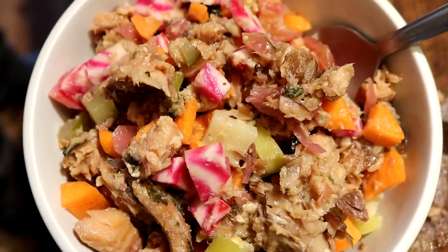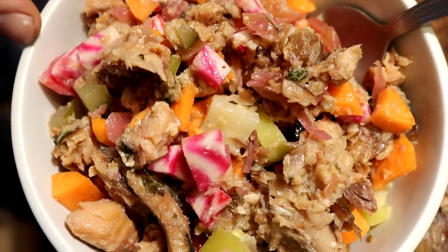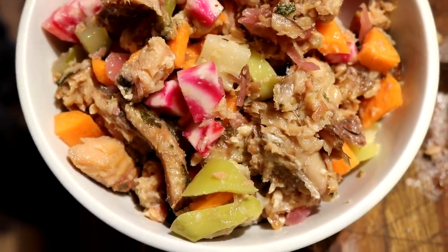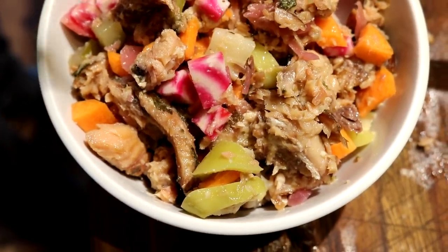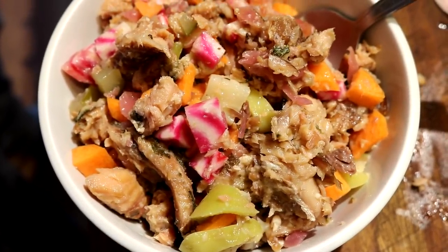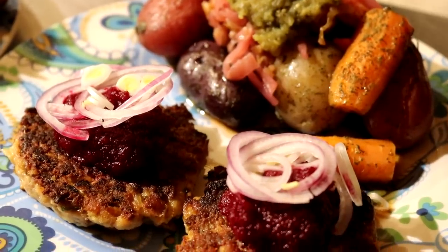For lunch on day 27 of the food challenge, we are having a salmon salad. We've got beets, carrots, pepperoncinis, relish, a can of our smoked salmon, and then I poured some of our cowboy candy liquid on top. For dinner tonight, we're having some roasted veggies.